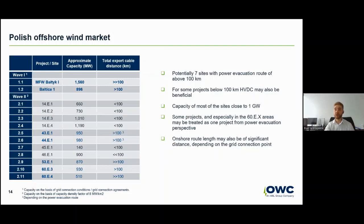Let's have a look at the Polish market and what's happening here, and where is the potential for HVDC in our Baltic Sea. So there have been 9 projects from wave 1, but in the table on the left we present just 2 of them, which are less advanced than the others and still before CfD. And we see that both of them are actually quite suitable for HVDC export technology. And the table also presents all 11 sites from wave 2, and many of them will have a total export distance above 100 kilometers, which would also qualify them for the use of HVDC technology.